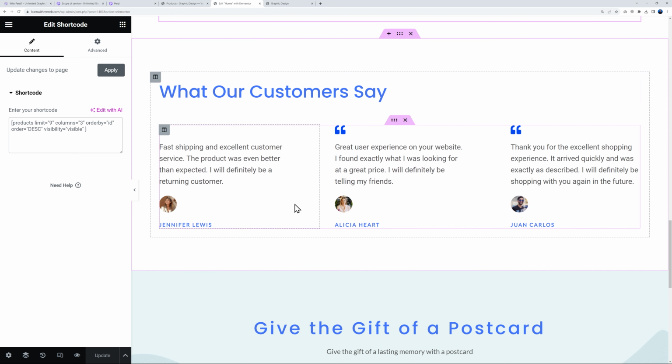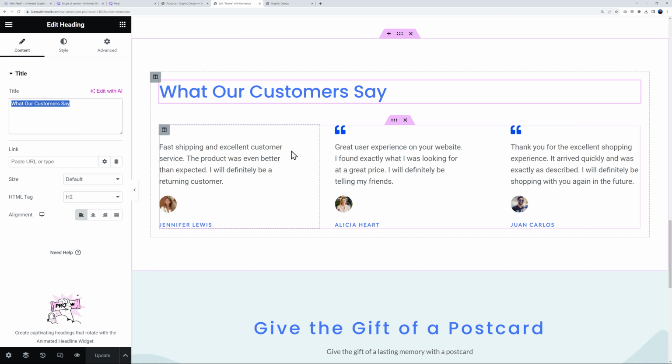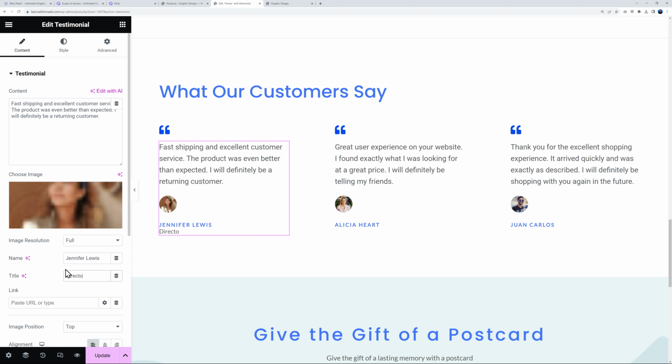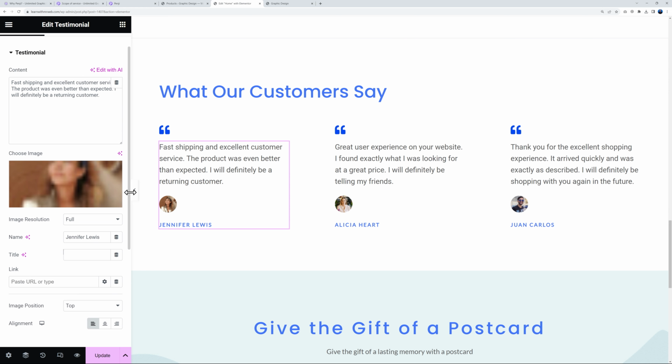So this is very easy to change. So what our customers say, I would leave it exactly the way it is. But if you wanted to change this, click on it and change the title. And right here, if you click on this, these are called testimonials. So this is very, very handy. It's a nice feature actually. As you can see, you type the content here. You can upload an image. You can put the name, and you can even put a title if you wanted to. You know, maybe, I don't know, let's say director. Okay, and right here you can also add a link to a website if you wanted to link back to their own website. Okay, so I'm just gonna leave it as this. So that's all you have to do basically. Okay, so change this, and that's basically it.